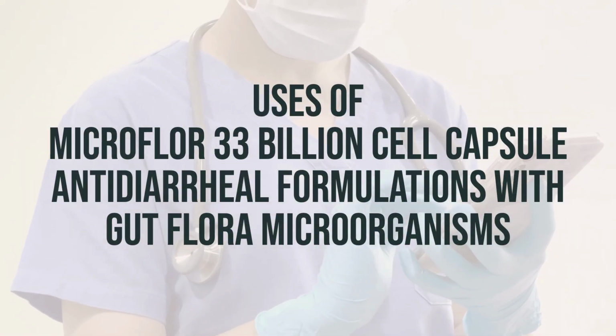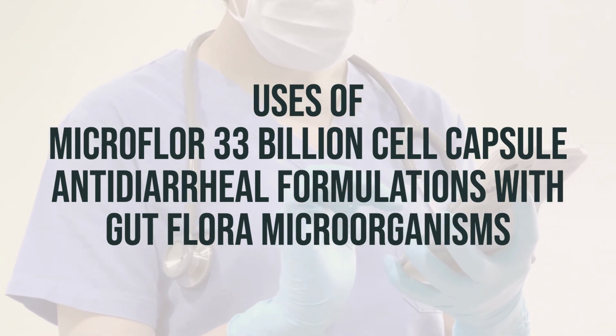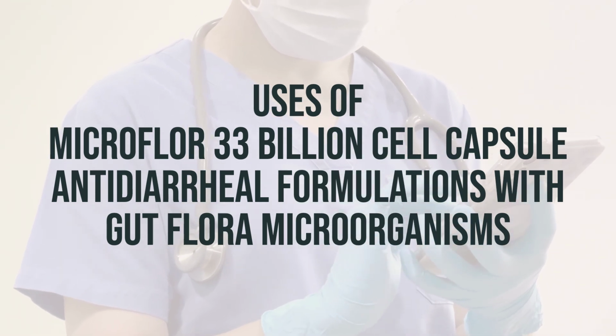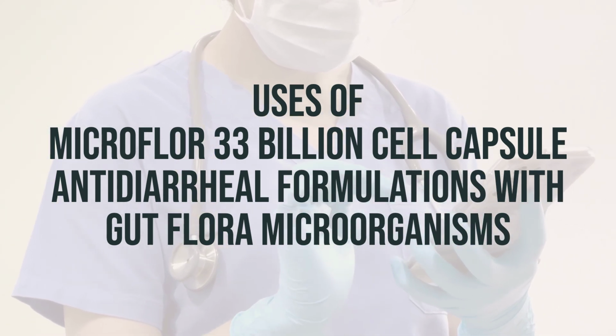Probiotics are made up of different microorganisms like yeast and bacteria, which are naturally found in the stomach, intestines, and vagina. Certain conditions like antibiotic use or travel can disrupt the normal balance of these microorganisms. Probiotics are used to help with digestion and restore the normal flora in the body.